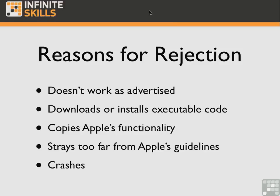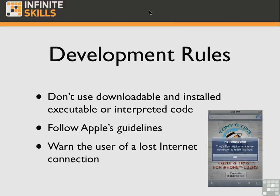What other kinds of things will get your app bounced? Well, here are a few rules to develop by. Number 1 is not to use downloadable and installed executable or interpreted code. Apple rejects these apps. Executable code is code that can run immediately on the processor. Interpreted code is code that can be translated to run on the processor.